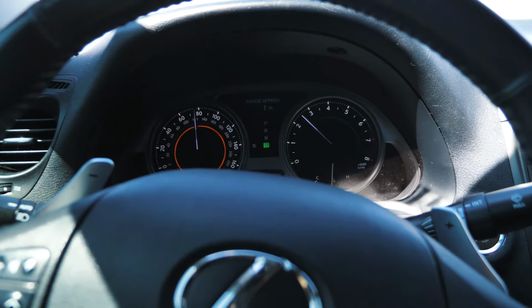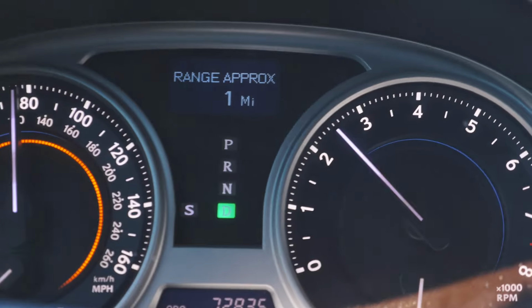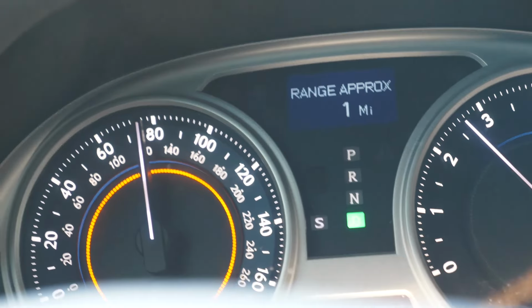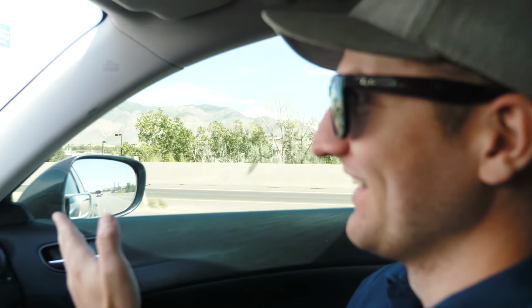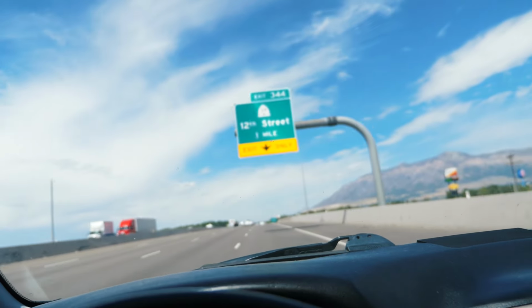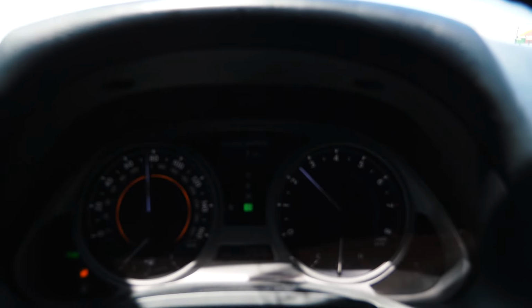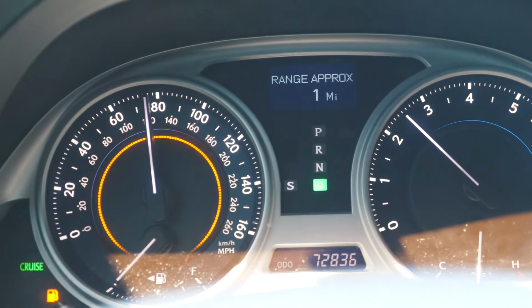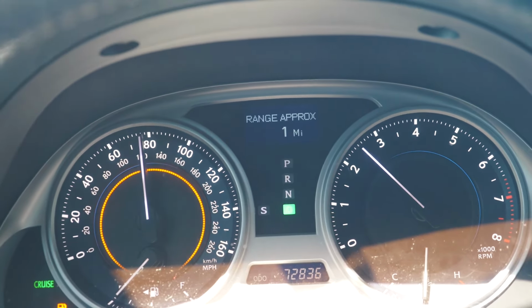Ethan? I'm dying inside, but no big deal, 1 mile to empty. Are you not going to get off at the... You're just passing exits like it's no big deal? We're so close. Not that close! This is the exit we're going for. 1 mile to empty. Will we make it? Yeah, we're going to make it. We're fine.